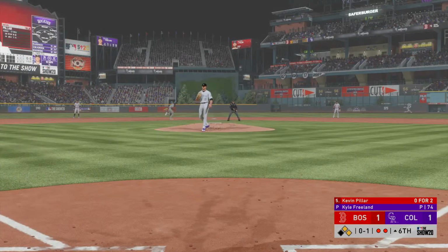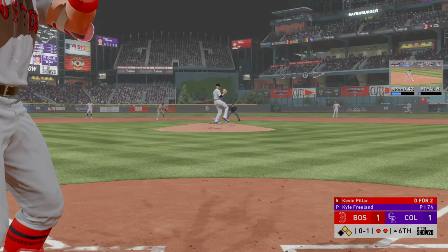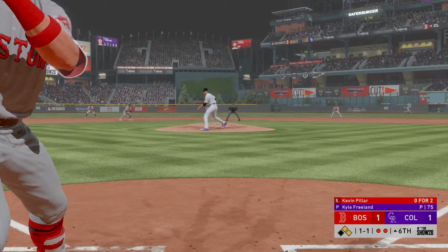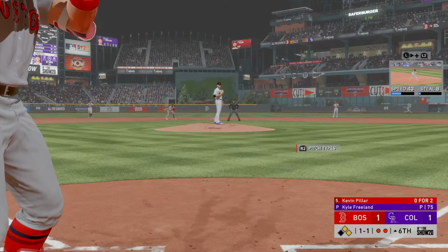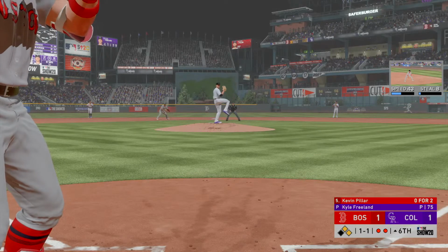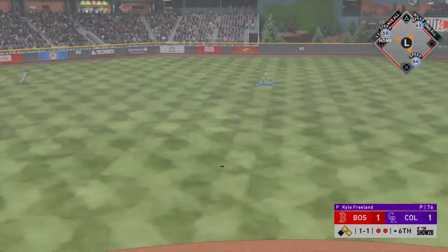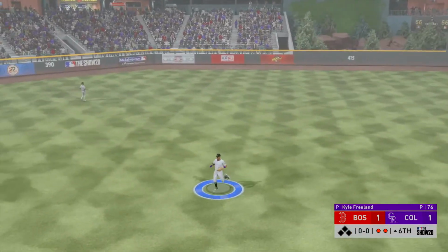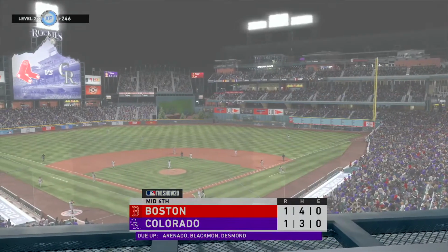Kevin Pillar is at the plate now, and he takes a called strike. Ready with the 0-1. And he lays off for ball 1. I wonder if that call not going his way right there has anything to do with walking the last guy. We all know umpires don't give you much on the corners if you're not throwing strikes consistently. Desmond will reach out with one hand to make the catch on the move, and that ends the inning.